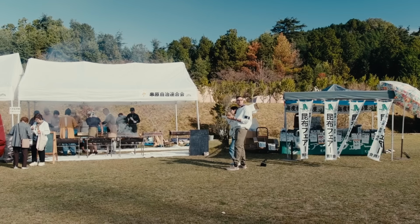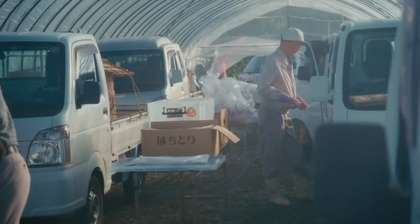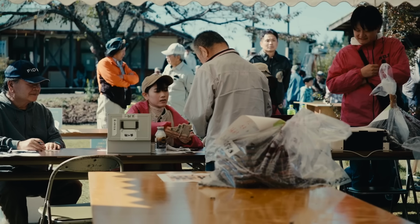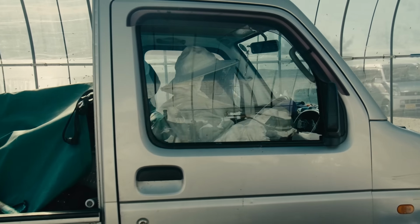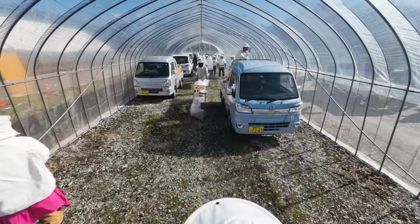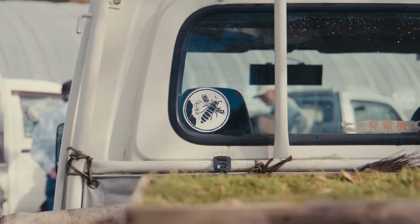With the food gone in a flash, it is now time for the main event. We're going to process these nests, weigh them, sell them, and then finally find out who is the greatest hornet farmer. To do so, trucks roll into just this massive hornet-proof-ish tent where their buzzing cargo will be smoked and then carefully weighed. So the greenhouse is just getting filled up.